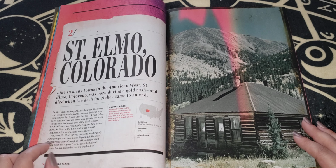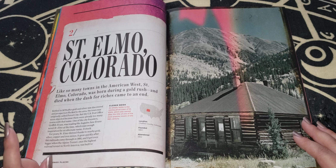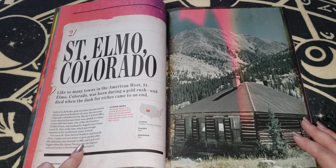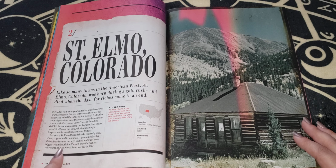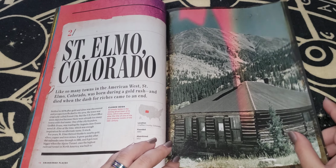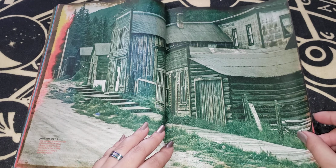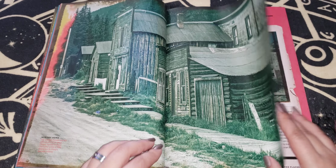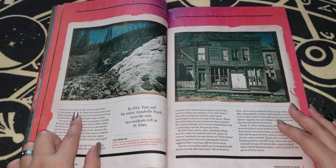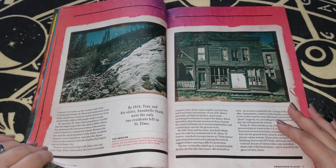For years, St. Elmo thrived thanks to nearby gold, silver, copper, and iron mines. It grew quickly after the railroads came through in 1881, and it got even bigger when the Alpine Tunnel, one of the highest railroad tunnels in North America, was built to... I'll go back to the picture, okay? Was built to connect it to towns on the west side of the Continental Divide. Okay, now I'll go back to the picture.